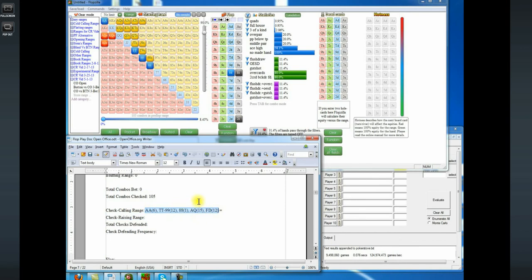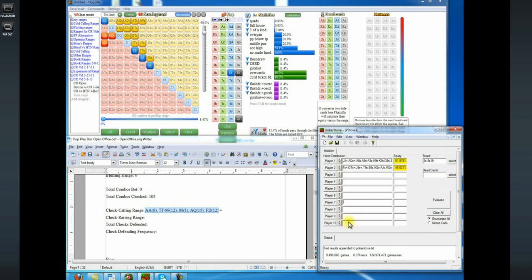And one way we could look at this is we could plug this range into Poker Stove and see how much equity this has against our opponent's overall range. But that's going to be a little time consuming, so I'm not going to do it right now or ever. But hopefully most people will agree with me. This is a really strong range still. So we can add in some weaker hands.